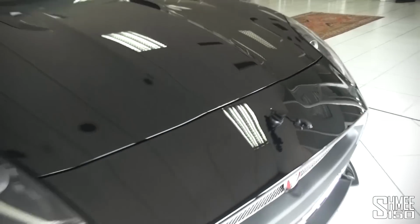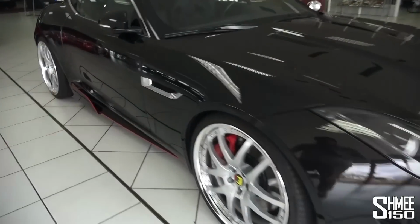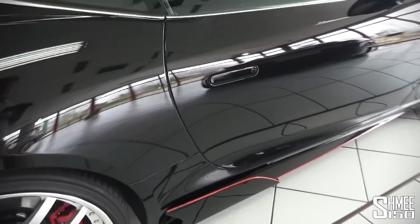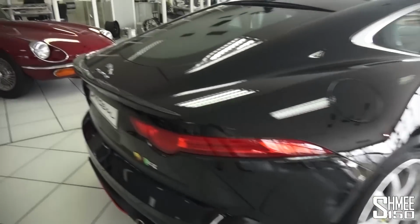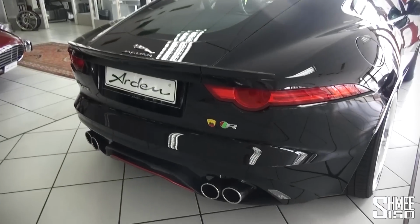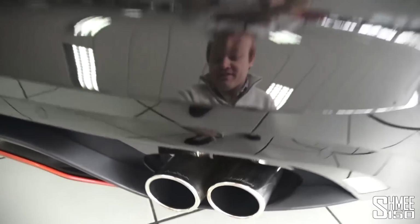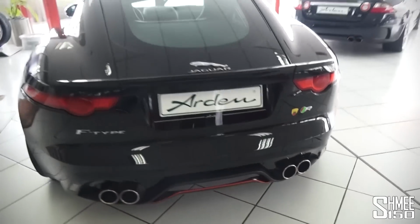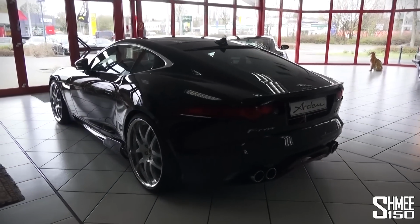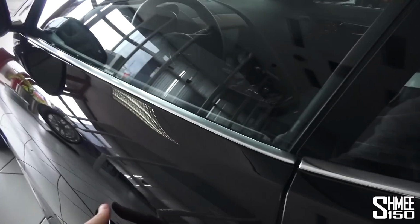The Jaguar flying out of the bonnet. New wheels, 21-inch 3-piece forged wheels, aerodynamic parts on the side skirt, the lip spoiler across the rear, and a new exhaust system. And I haven't heard it, but I'd be willing to bet this sounds insane. The F-Type R sounds good from the word go. So this is inevitably even better. Let's unlock it. I'll show you the interior quickly.